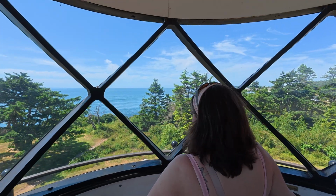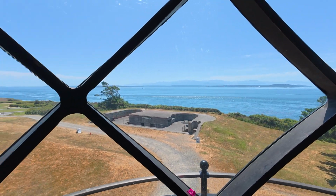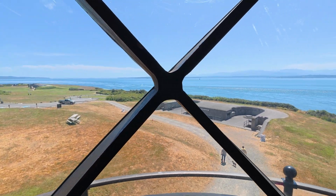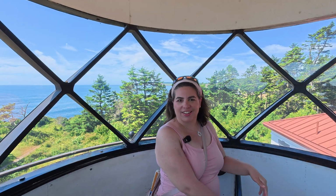I feel like I shouldn't have read that this was restored by high school students right before I walked up it. I'm sure they had supervision. They had extensive guidance, but you know. Wow, the view is spectacular. Yeah, come to Fort Casey, climb the lighthouse tower.